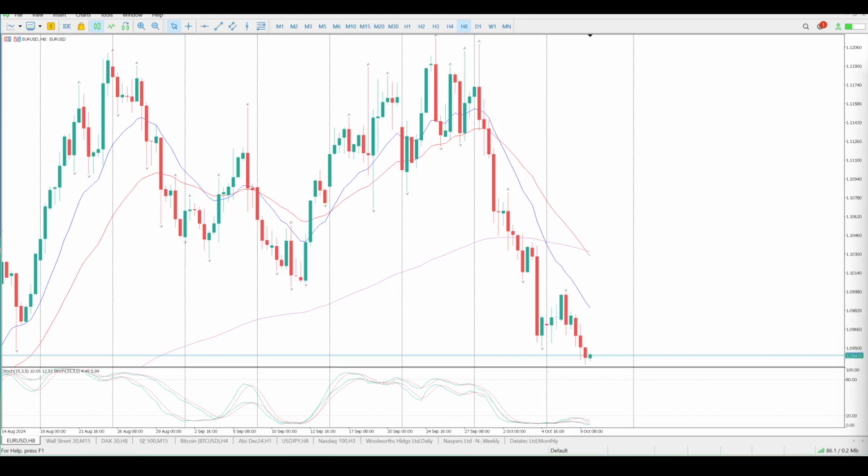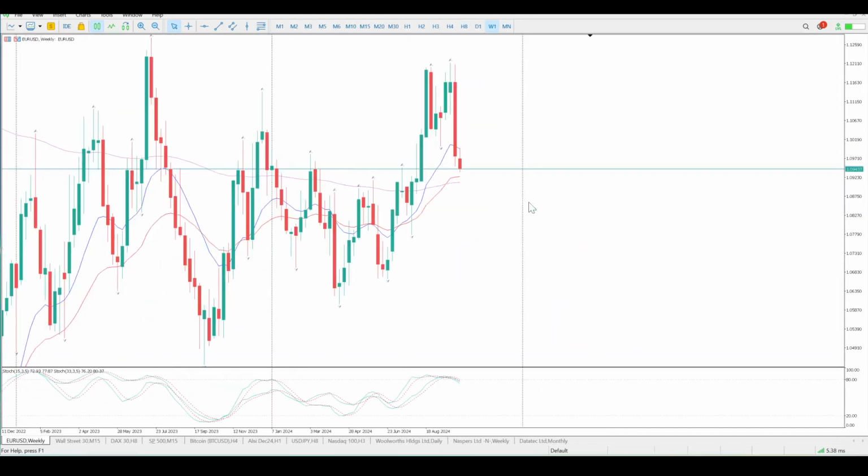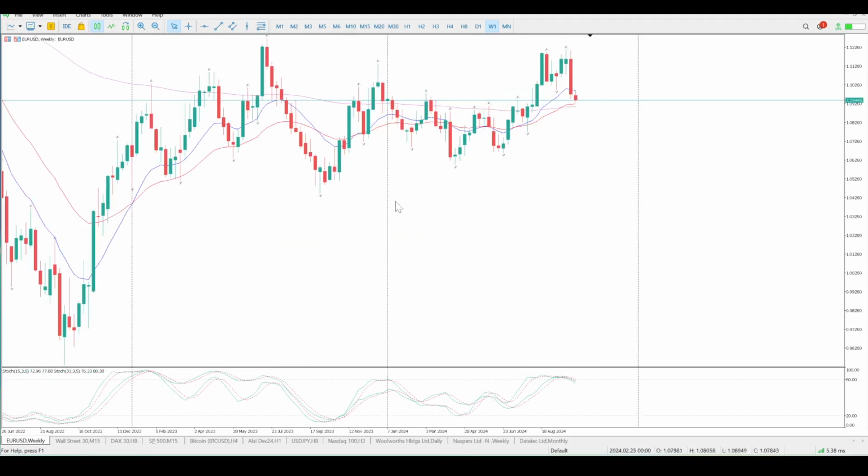So a little bit of a flag break to the downside that formed. I'm not entirely convinced still that this is coming down to the downside. I think this is just a retest on the weekly, and we're fairly close to retest. We've got some of it.